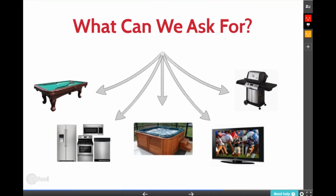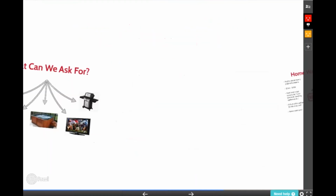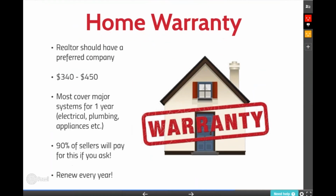Another thing that I strongly encourage you to consider asking for in your offer is a home warranty. We want you to have peace of mind after you buy that home, especially if it's the first home you've ever owned. And to provide that kind of worry-free living, a home warranty is going to go a long way. Your realtor should have a list of companies, and probably one or two that he or she really prefers, that they can recommend you get in touch with.